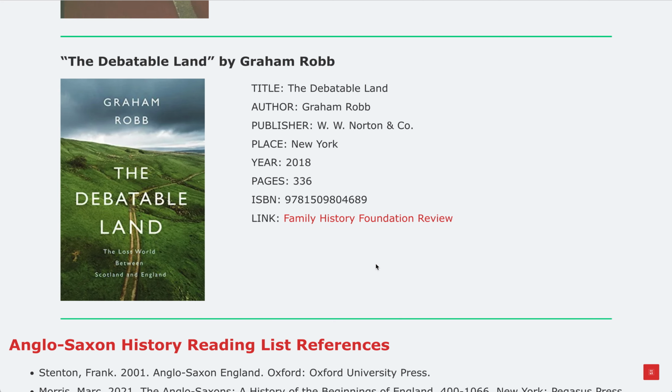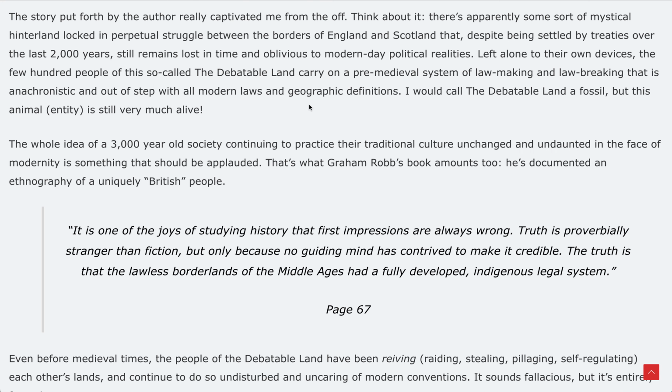If you don't know of Graham Robb, he's a cool, unique author in the things he writes about, but he's writing from a modern perspective that has touches of the Anglo-Saxon times, and I did a review of this book. I found this book by accident, and it just jumped out at me, and I want to jump over there real fast to the book review I did.